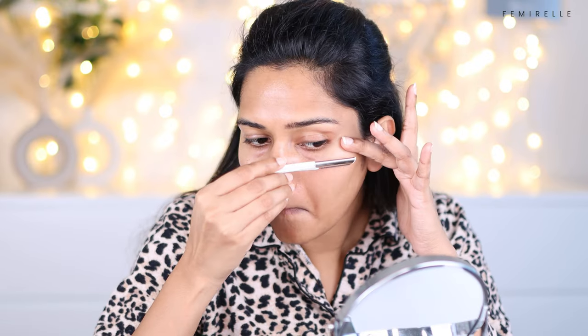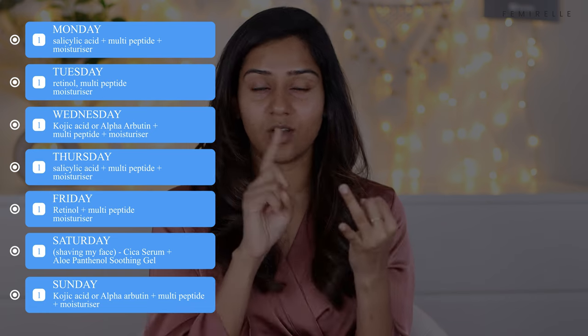On that day I just shave my face, because it's a method of exfoliation. I just make sure that I use a Cica serum from Dr. Sheth's, which helps me calm my skin down, and also the Dr. Sheth's aloe and panthenol gel cream, and I just apply that all over my face. That's the only thing that I apply on the day where I shave my face. And then Sunday it is the same, I apply either kojic acid or alpha arbutin with multipeptide serum and moisturizer. So this is my skincare routine the entire week.